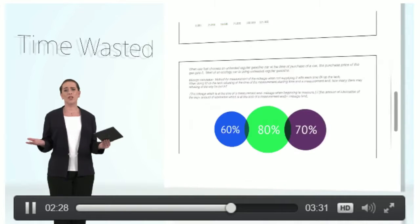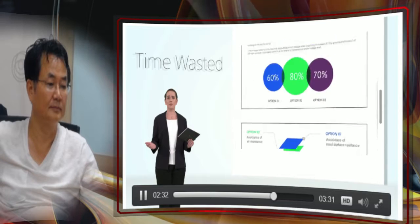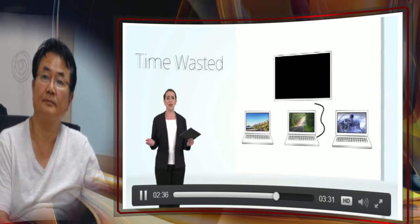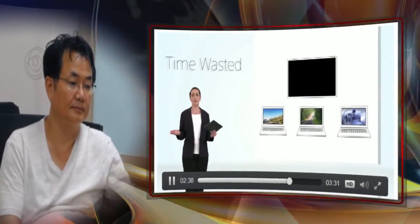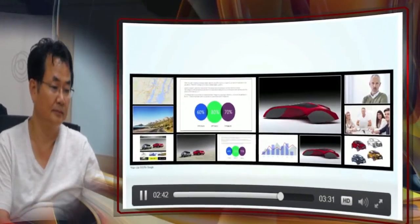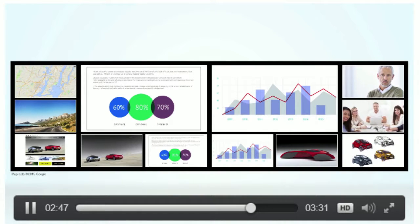Isn't it a waste of time going back and forth between your important slides? Isn't it a shame how meetings are disrupted each time you change your connections? Well, you don't have to when you can have everything connected at once and see everything at a glance.